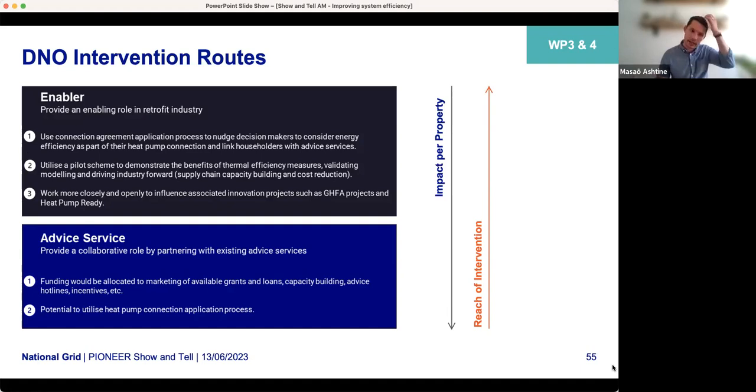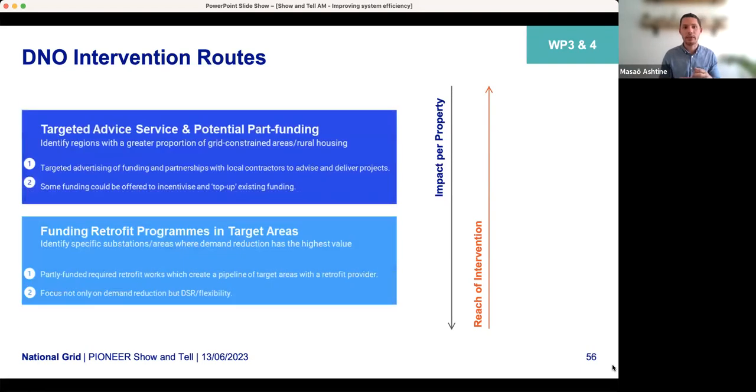But in the next slide, sorry. You can see if they then go to a funding retrofit program in very targeted areas, obviously the reach is not as large. It is quite specific to that certain area, but there's a lot more impact per property with the funding involved. Next slide.